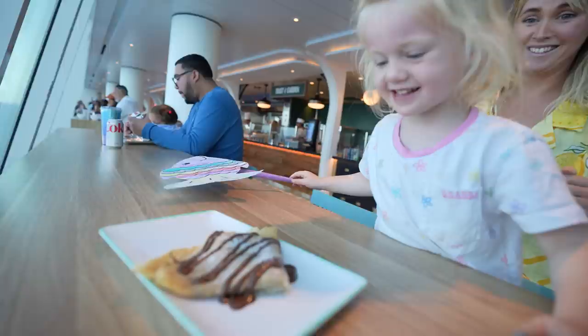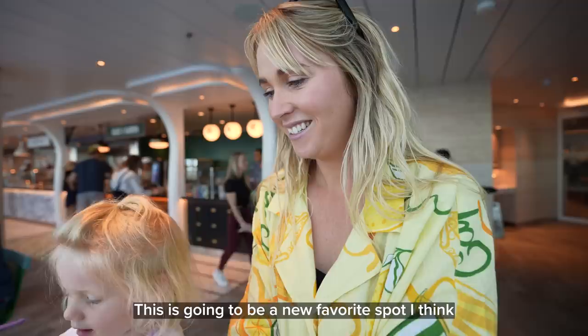All made fresh to order. This is going to be a new favorite spot. I know, and the view. It just feels so weird when you're going. It almost feels like you're at this fresh-to-order food court, but it's all free.